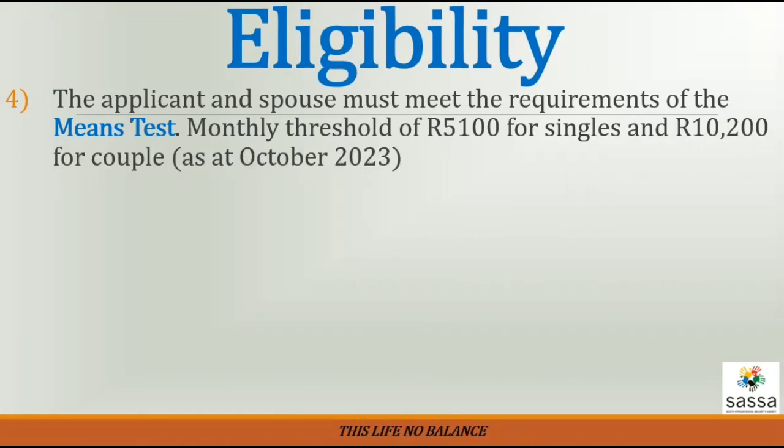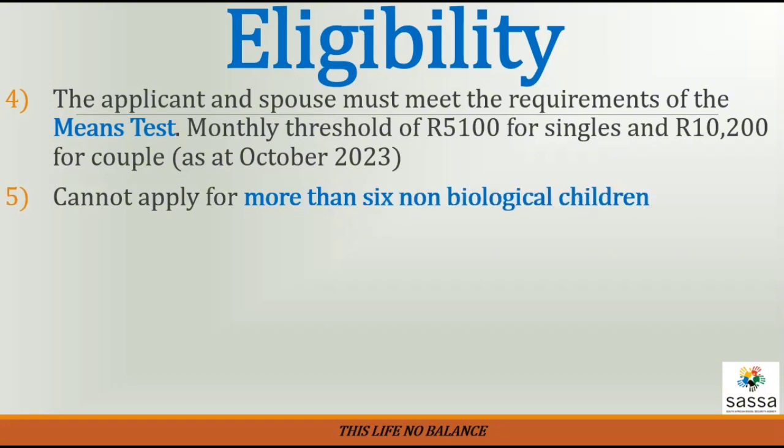As at October 2023, this was the monthly threshold for a single person, that is 5,100 rands, and for couples it should be 10,200 per month. Meaning you shouldn't be earning more than that in order for you to qualify.